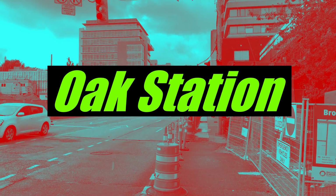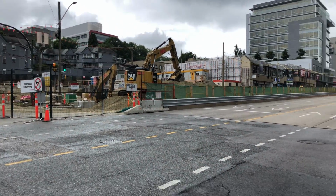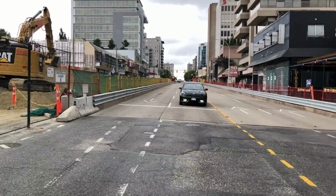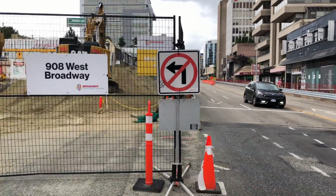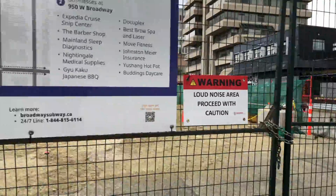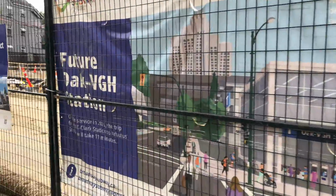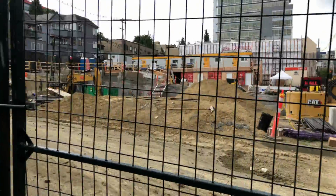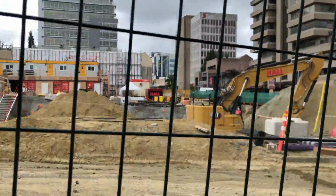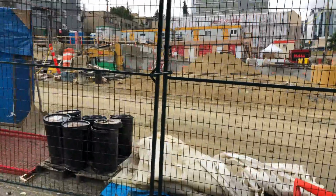Okay, this is the next station. It's Oak Station. I'm gonna turn around Broadway. So I got the false deck over here. Oak is actually down there at where the bed stores are. Here's where the station will be. So they got the false deck down and they're starting to excavate the station here. They're starting to put the shoring and anchor bolts there. This is one of the smaller stations out of them all. It still has tons of things going on.